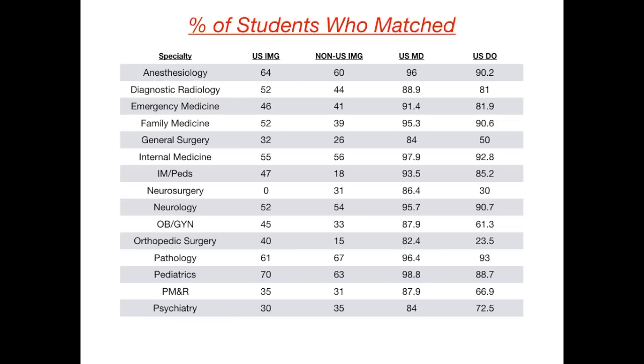As it stands, this data is gathered from the 2018 match report, so this isn't even up to date in terms of the match that's about to happen or that just happened. And as you can clearly see, it was already pretty difficult for IMGs, whether they're US or not, to match in a lot of different specialties. To really highlight some data here, look at neurosurgery. Nobody who was a United States IMG matched to neurosurgery, and only 30% of non-US IMGs matched to neurosurgery.